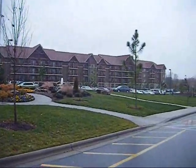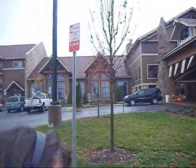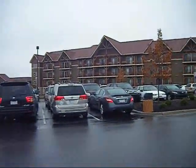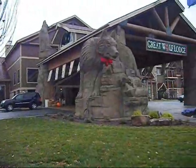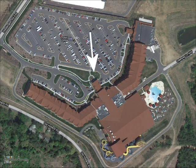Today we are going to go visit a place called the Great Wolf Lodge. The Great Wolf Lodge is a chain of very large theme hotels that are popular in the United States in 2010, and you can see how large this hotel is here. You can get an even better sense of how big it is by looking at the satellite picture. This is an immense hotel by normal standards in the United States.